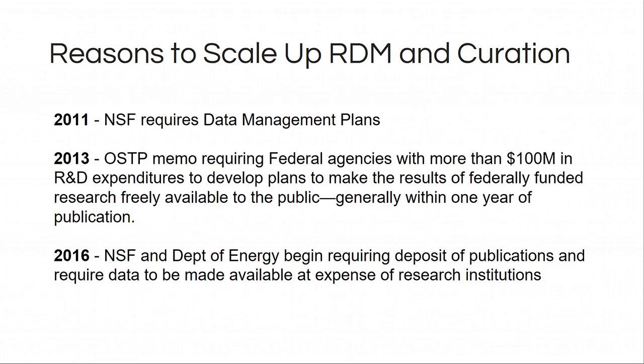In January of 2016, the National Science Foundation and Department of Energy announced that they were jointly working on a public repository for publications, requiring all of their PIs to submit those publisher-based articles into their repository within 12 months of their actual publications. At the same time, though, they were also requiring that the data be made available at the expense of the research institution or the PI. So that solved a little bit of the problem, but also shifted some of the challenge to us as a university.